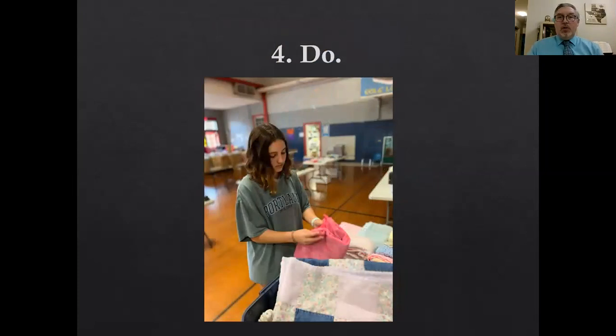Verb number 4, do. Not long ago, AP students read a speech by Elie Wiesel entitled The Perils of Indifference. Wiesel explains that when we choose to ignore the needs of others, we make them less than human. We do the same to ourselves. In English 3, we read numerous poems from the Spoon River Anthology where individuals regretted not taking actions, not taking chances, not doing the things they dreamed of until it was too late.